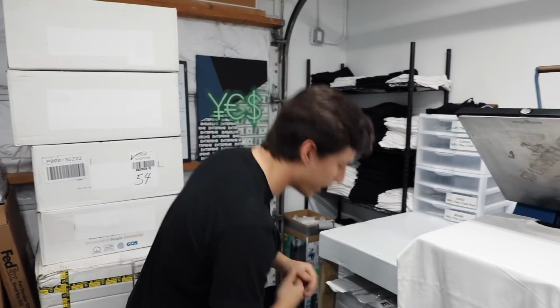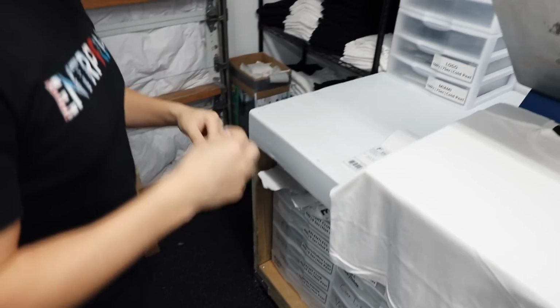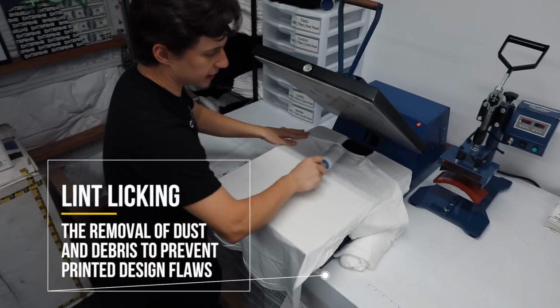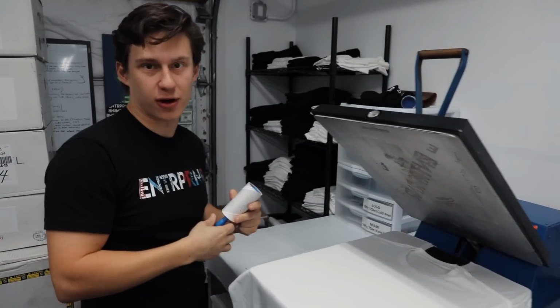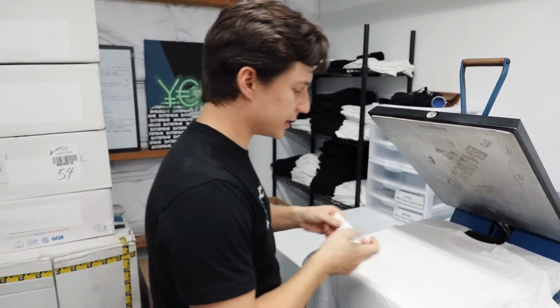So she ordered a white Action is King medium. So boom, make sure the shirt's lined up. What we do before we press anything is we lint lick it, and the purpose of doing this is that if you heat press it with dirt on, it's basically gonna get baked onto the shirt, and obviously we don't want that. So a lot of people skip that step, but we're always willing to go the extra mile. So let's go ahead and line this up.